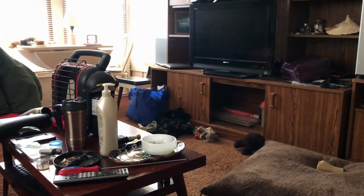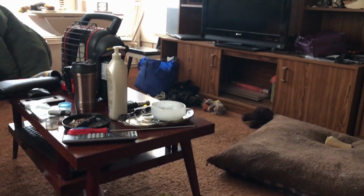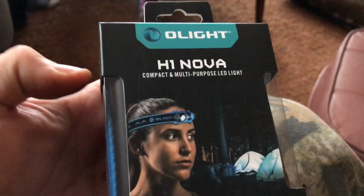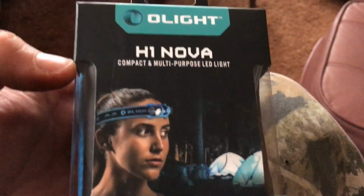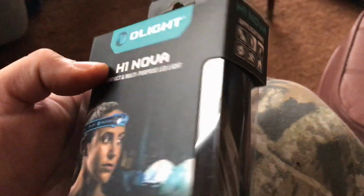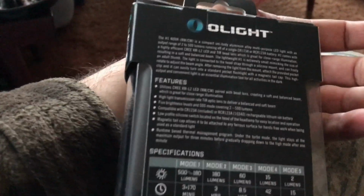Well, what a better time to do a video when the main breaker on your house just goes up in smoke, eh? Well, I think by the time we get back, it's going to be dark. Even if it's not dark, I'll need this guy. They just sent me this nice headlamp, Olight. So I'll be giving this a test to change the main breaker.